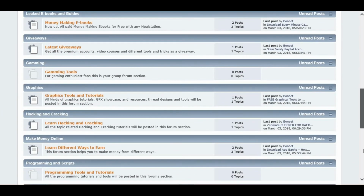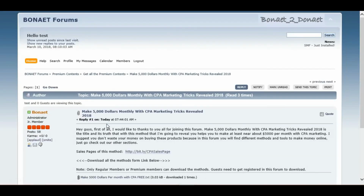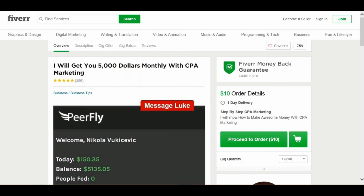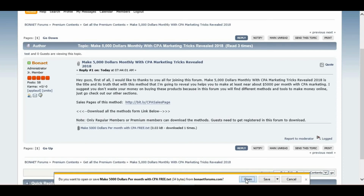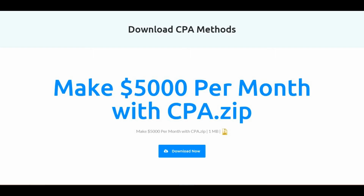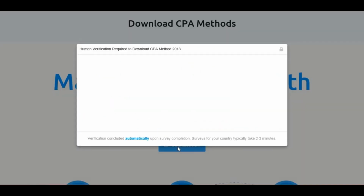To download the copy of that method, just click on Get All the Premium Contents. Then click on the second link, and you will see the copy of that method here. There you can see the sales page, and after clicking that sales page's link you can see the vendor sales page, which I have already shown you previously. To get the exact copy of this method, click on the attachment file. It will automatically download. Just open it, and there you will see the download link. Copy and paste that link into your browser, and you will see the download page with a blue download button. Just click on the download now button.